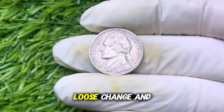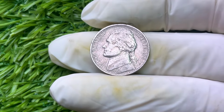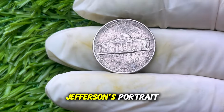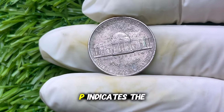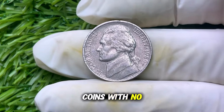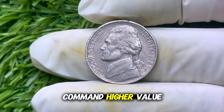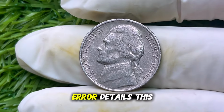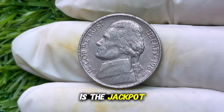Alright, grab your loose change and pay close attention. Here's what you're looking for, a mint mark P, located just to the right of Jefferson's portrait. The letter P indicates the coin was minted in Philadelphia. Pristine condition: coins with no visible scratches or wear command higher value. Even tiny blemishes can lower the price dramatically. Error details, this is the jackpot.